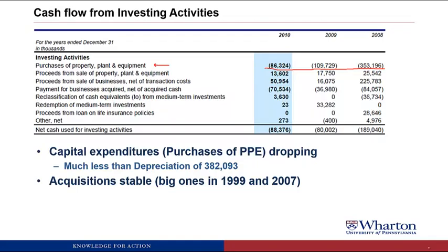Now, an alternative to CapEx would be to go out and buy other businesses. And so here are the payments for businesses acquired, which you can see has been pretty stable. Remember, they made their big acquisitions in 99 and 2007. And in fact, these payments for acquisitions are not that much bigger than proceeds from sale of business. So one of the things that also has been going on is they've been divesting some of their businesses, and it's almost a wash at this point. So we're not seeing a whole lot of growth in terms of these cash flows for investing activities.